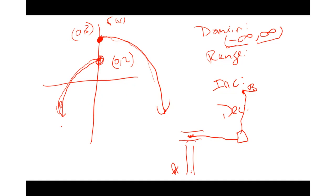It's very, very tough to see this. Once you see it, it's not that hard, but getting the hang of it is very, very difficult.